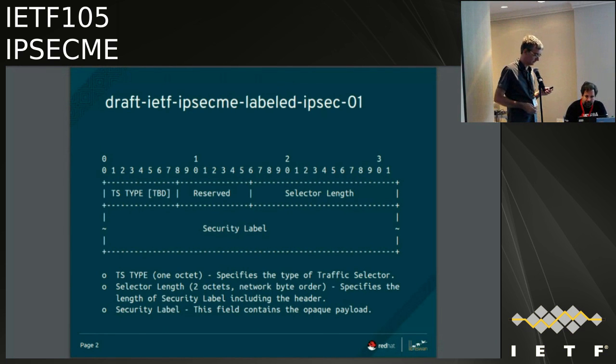Okay, so last time we had talked about the problem of the security label as we had it at the time. We combined it with the v4 or v6 address range into a specific selector, and I managed to convince you all that that wasn't the best way. So basically I went back to the previous version of the format. So I put that in here. This is basically what it is. It's just an opaque blob. It has a length, and that's it.